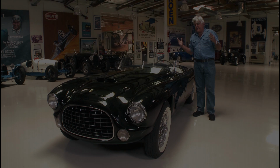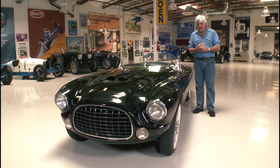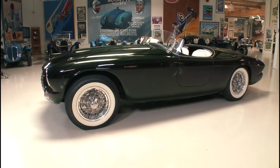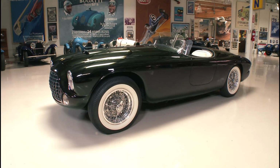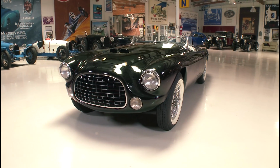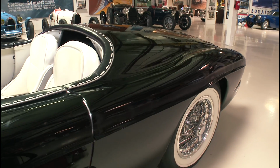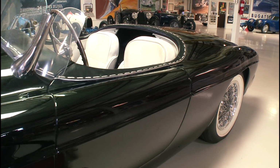Today we're featuring another one of our wonders from the Petersen Automotive Museum in Los Angeles. This is not only a Ferrari, which makes it rare, it's original paint, original tires. Nothing has been changed in this car since 1952 when it was built. And it has a fabulous story. It was given to someone quite famous as a gift from Enzo Ferrari, and it now belongs to the Petersen.